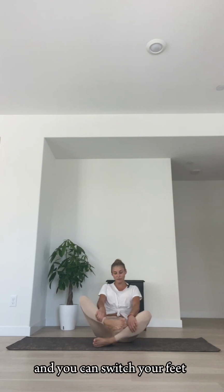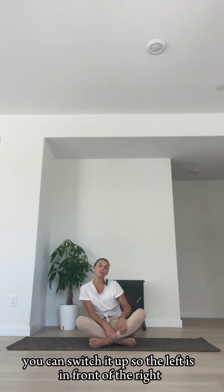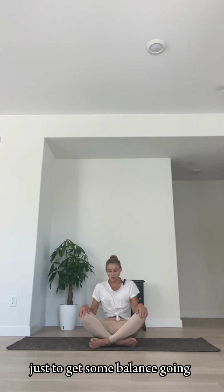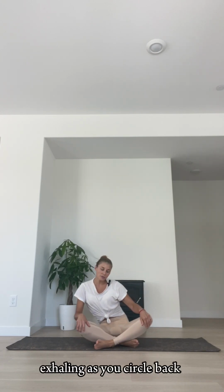And you can switch your feet. If you're seated with the right in front of the left, you can switch it up so the left is in front of the right, just to get some balance going. Inhaling, exhaling as you circle back. Coming back to center. Excellent.